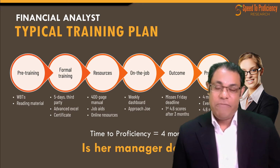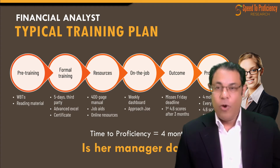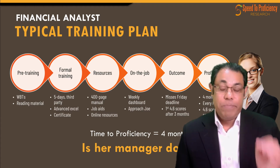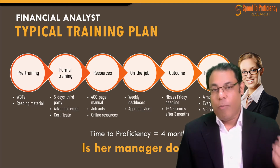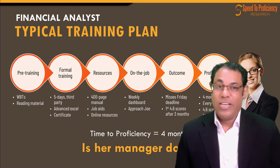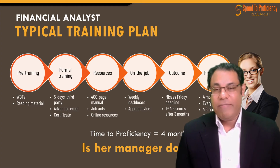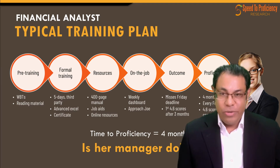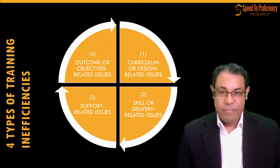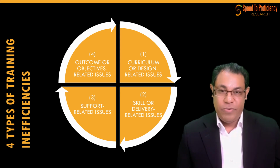Now, the only difference you might see between the training plans you typically developed versus this one is the presence of current time to proficiency, which does not normally appear in objectives of the conventional training or learning design. If it is not given, you would not know that you need to design learning to reduce it. Inefficient training design may lead to longer time to proficiency.